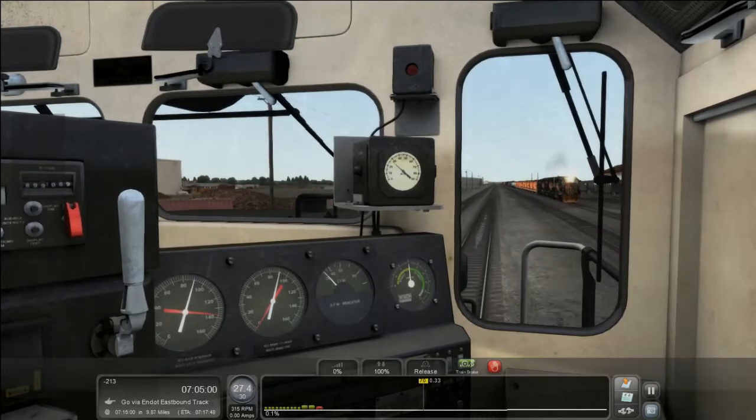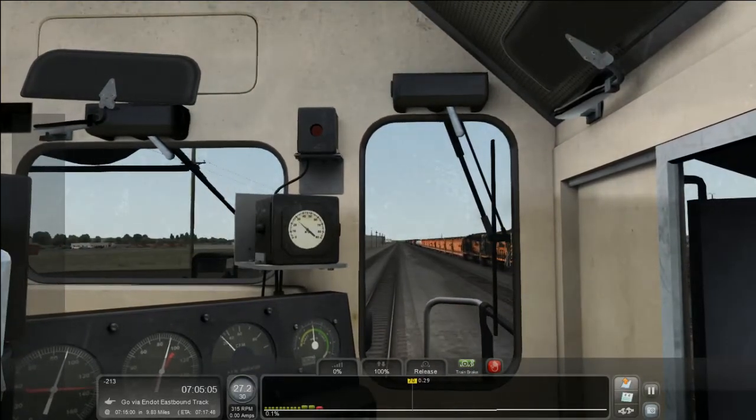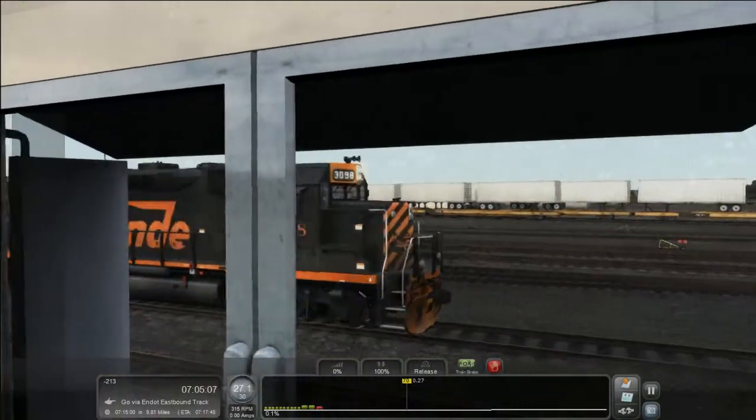I like running. I'll turn the HUD off here in a little bit. I like running without the HUD. Once we get up to hit that 70 miles an hour mark, I'll check it every once in a while. Make sure we're not coming up.